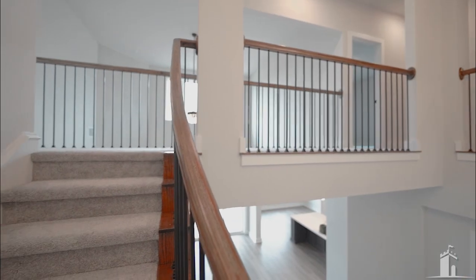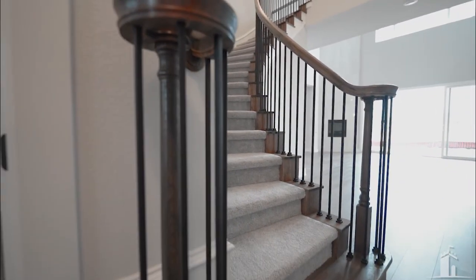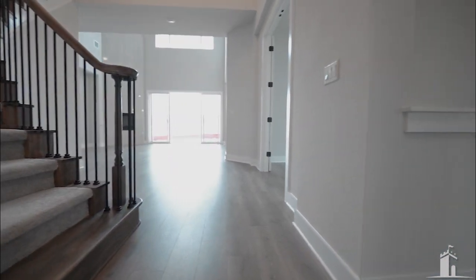Just some weird quirks with this house, and that might be something that you just say, hey, this is the character of this home, like the really small closet that was down there.